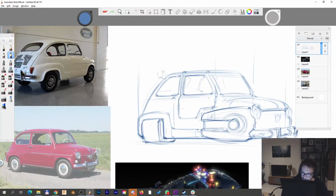And I feel like we could have maybe some sort of system back here that helps the car with stabilization, something like that.